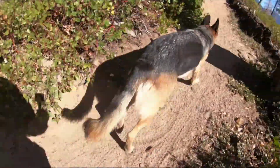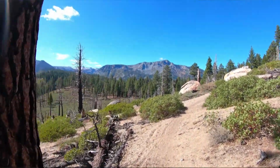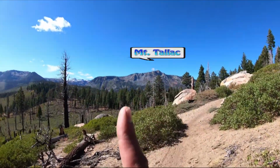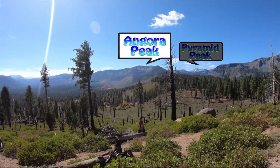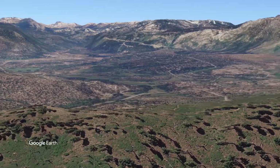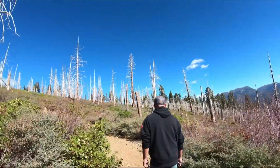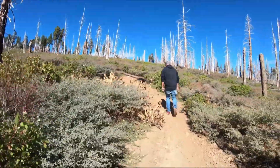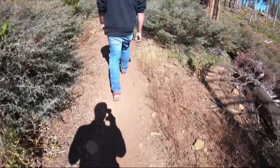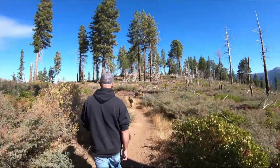That is 0.3 miles away, called Core Values. It was placed for Geo Tahoe 2015. It's Mount Talac. It's Pyramid Peak back there with the snow. And that's Angora Peak. We're gonna come to a fork up here. I can see the sign right there. We're gonna continue forward.